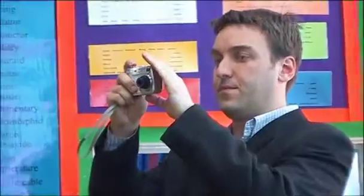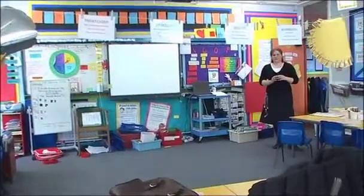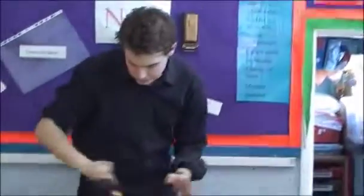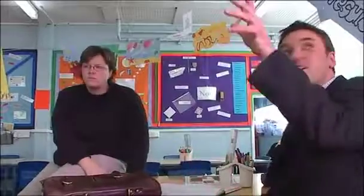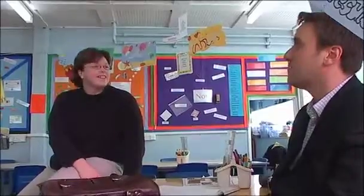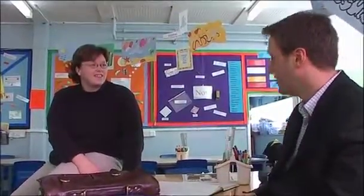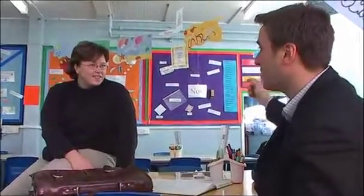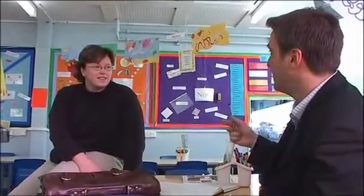Our architect, Marco da Cruz, visited Christ Church to discuss his ideas for transforming Aimee's classroom with Anna Bolson, the deputy head teacher. We've got the concrete column there, and it's all quite nicely defined, isn't it? You've got the glazing there as well, and you know this sort of subgrid on the ceiling. So it's quite interesting. We might pick up on that in the design of the space, because there's already a module sort of in the space. So we really need to acknowledge that.